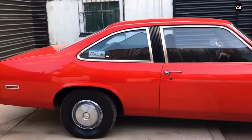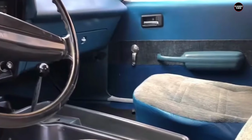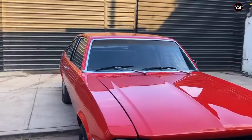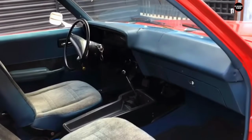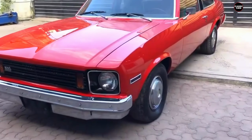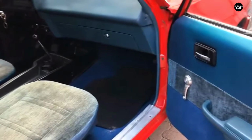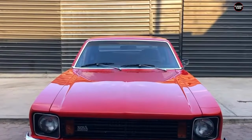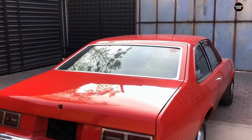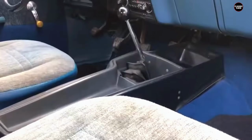While it provided the basic necessities for everyday driving, the cabin lacked the comfort and modern features that consumers were increasingly seeking. The materials used in the interior felt cheap and dated, and the design was utilitarian, failing to evoke a sense of style or luxury. As other manufacturers began to introduce cars with more comfortable seating, improved sound insulation, and advanced technology, the Nova's interior seemed stuck in the past, further alienating potential buyers.